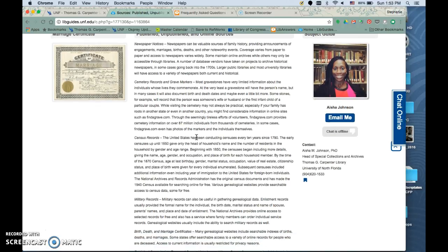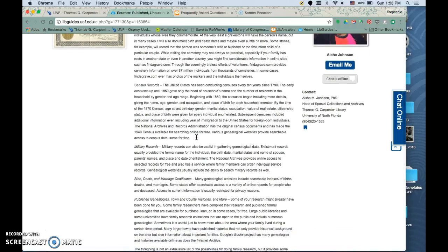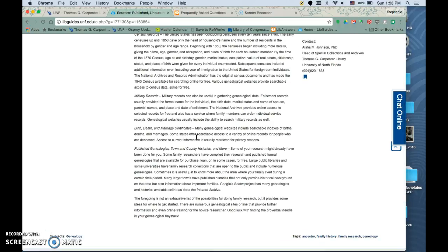There are some links on the next page for places where you can find cemetery information or grave marker information. Of course, census records. We do have a link to that too. Military records too. The census and military records, birth and death certificates, and marriage licenses are all public documents. They may not all be completely available online, but usually you can at least figure out that something exists and then request a copy of it, whether through a church or synagogue, or a local government office.